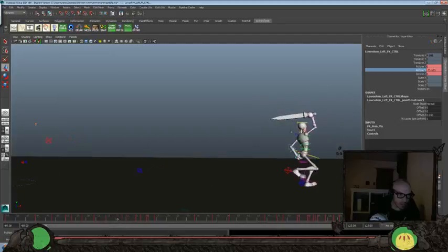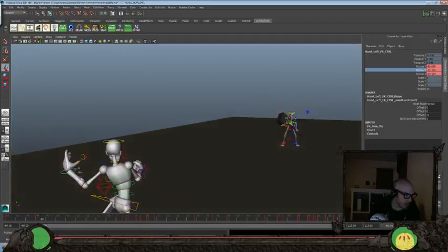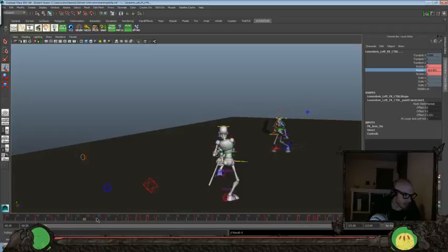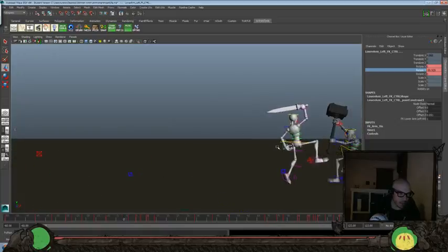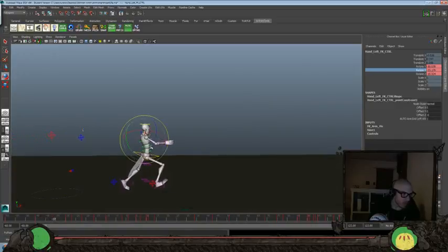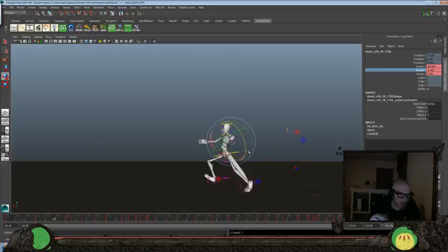Okay, and let's look at this hand here. Let's use a similar timing. So we're just going to go in and punch in and set a key on everything right here. And then we'll go in and actually carve that key up so we have that timing working for us. Again, like here, we'll go ahead and bring that back a little bit, out.